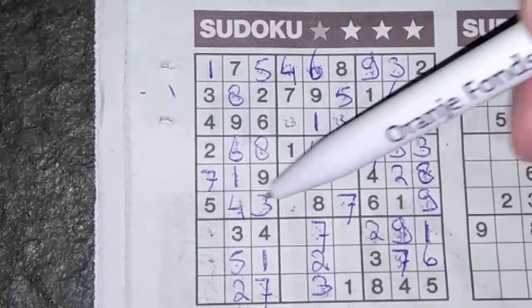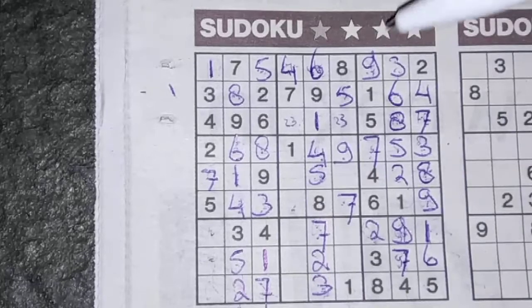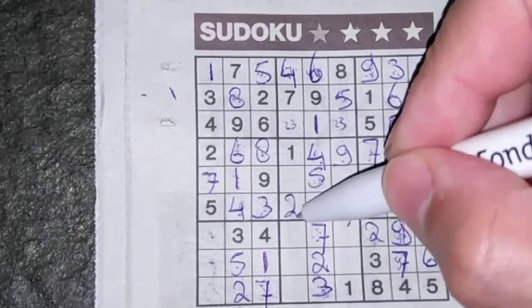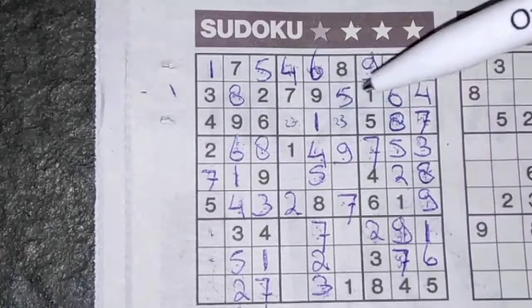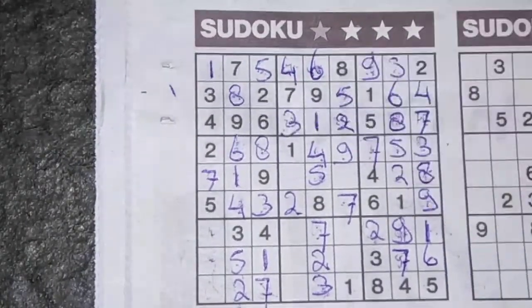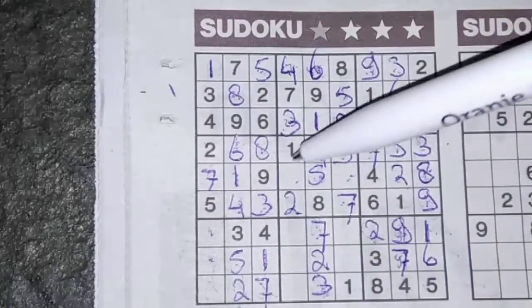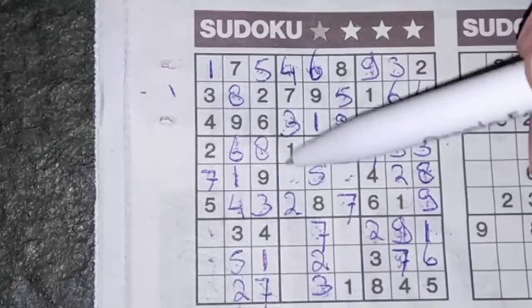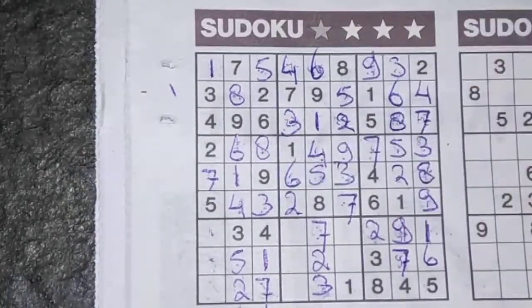One number left in this row for the number 2, I believe. Yes, 2 is missing. Now we have a 2 there. So this cannot be a 2 anymore. This should be a 2. And this should be a 3. Two numbers left in this big square for the numbers 3 and 6. We have a 3 here. No 3 there. 3 should be there. And the 6 goes there.